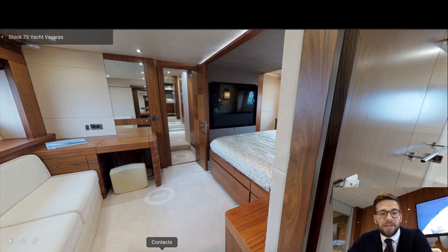I'm more than happy to send you additional details and full specifications of the boat, including additional pictures. The boat's here in Poole. It's just outside my office, so please do contact me directly, and we will be able to discuss a viewing from there. If you'd like to know any more details, my contact details will be there.